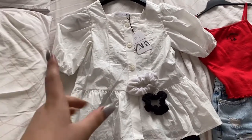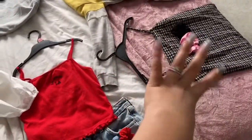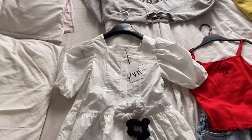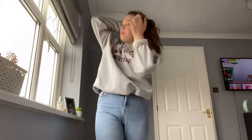So yeah, my favourite one is either that one or this one. That one's my least favourite. That one's alright. That one's alright. That one's just atrocious. But I'm going to try them on, and then obviously I'm going to show you the outfits. Okay, so this is the first outfit.